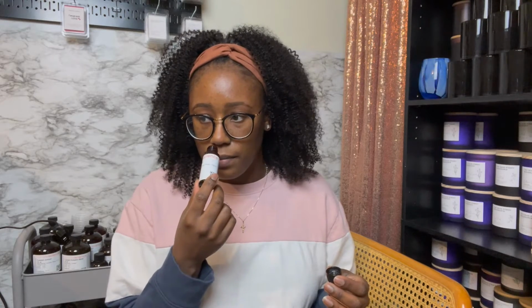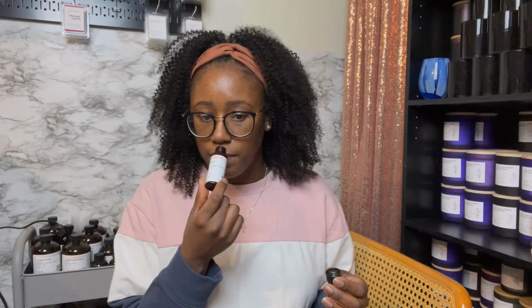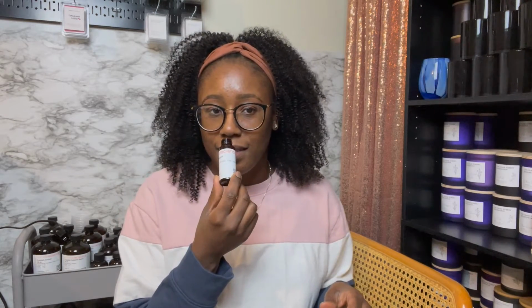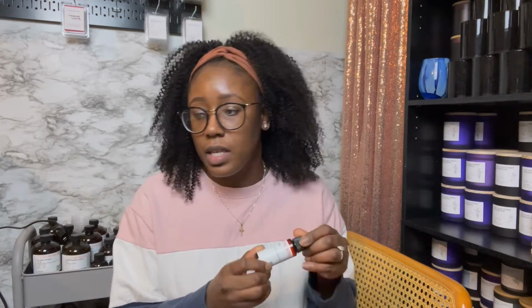Blood orange smells like an orange, but it smells sweeter. It's good. And now I did make sample melts with this.